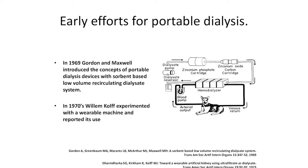On one hand, you see this dog in the experiment, and you can see the hemodialyzer in the center. There is arterial output blood from the dialyzer and venous return, the blood circuit. But there was also this dialysis circuit, so the water which was there was reused. What do we do in the dialysis unit with all the water? Liters of water, gallons of fluid with each treatment, is just wasted.